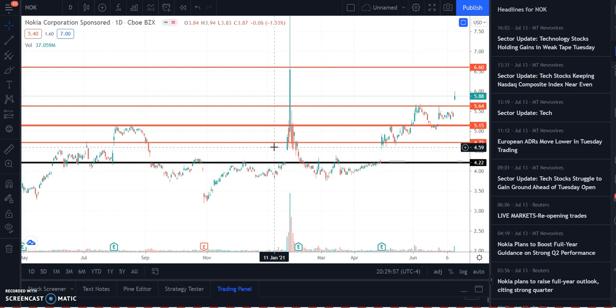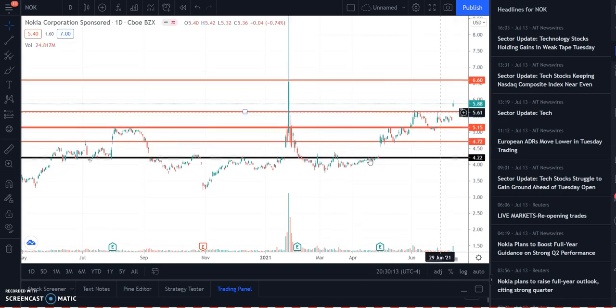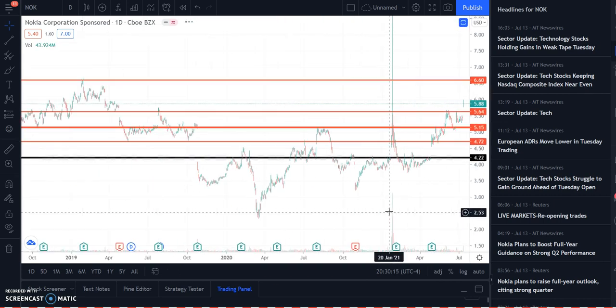because if you remember the AMC GME squeeze in February, Nokia also went very high. It went all the way to like 9.8, but it came down. But this time it is going up. You see, it's not like a pump and dump. It has been making slow progress, and we had a very important resistance around 5.6.